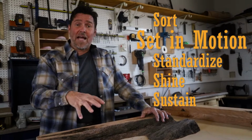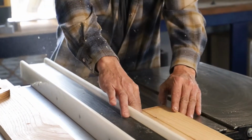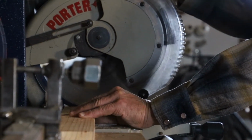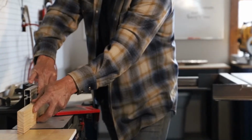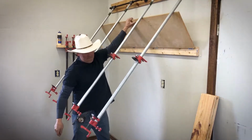in your shop and your layout in order. For example, here my table saw is over there, the wood comes in, it hits the table saw first, it comes off the table saw, lands here at the chop station, gets chopped, cut into length, and then moves on to the milling station. So my shop is set in order.